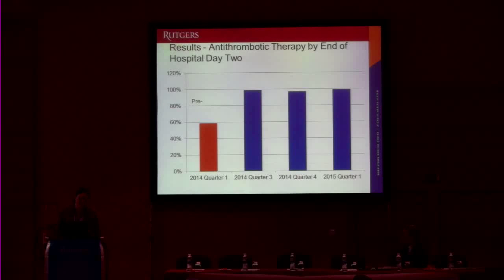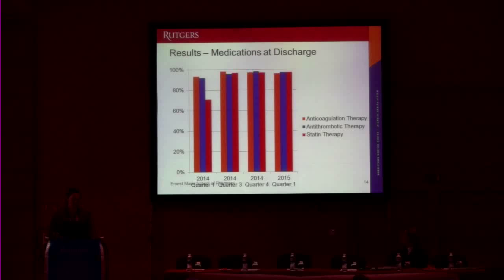So this is the biggest difference we saw, and we believe it's due to that reason. Okay, so looking at results of medications at discharge. The orange is anticoagulation therapy. The blue is antithrombotic therapy.